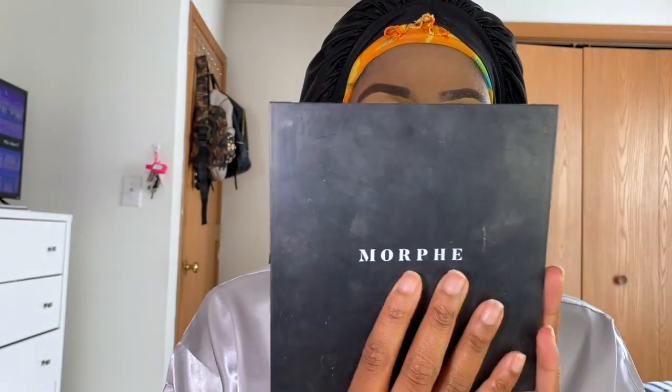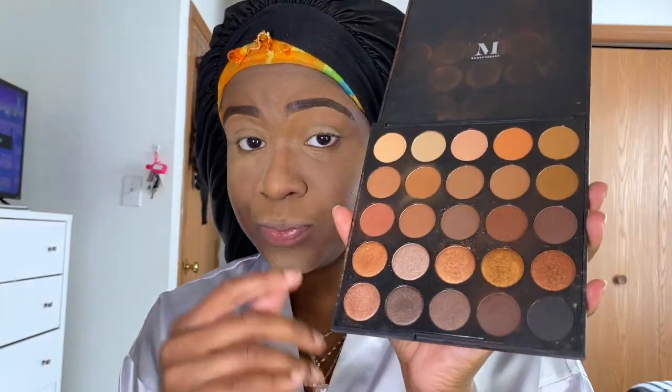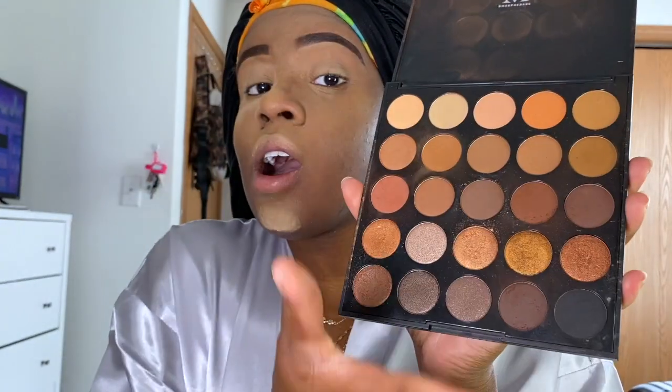So I'm using this Morphe palette. This is the Copper Spice 25A palette. And this is exactly what it looks like. It's all of these lovely colors. I'm telling y'all, I've been using this palette since like freshman year of college. Well, not this exact palette. I couldn't find mine, but Barbara has the same exact one. So I just borrowed hers for a little bit.